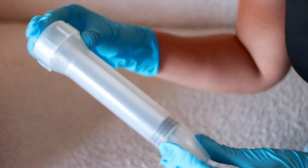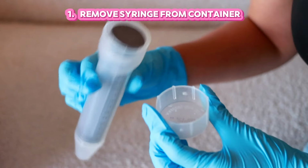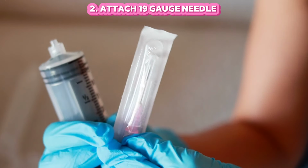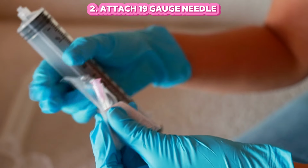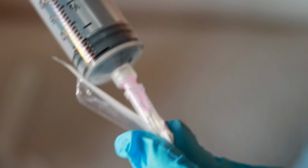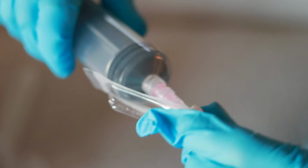Okay, on to how I give Lennon her fluids. So first, I take my syringe out of the sterile and unopened container it comes in, and I attach a new 19 gauge needle to it. This is the needle that we're going to poke into the solution bag to withdraw the fluids. And I just make sure I'm twisting it on very tightly and firmly.